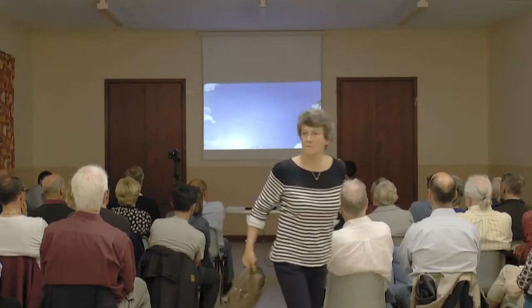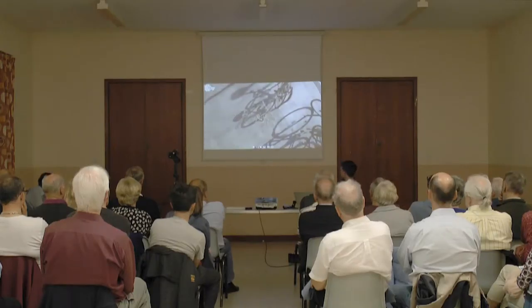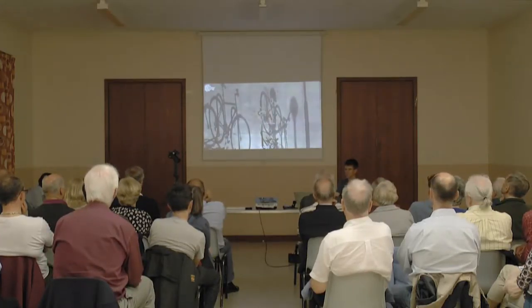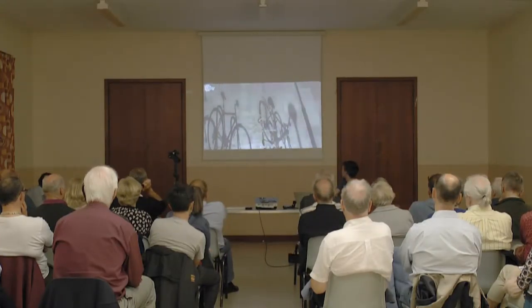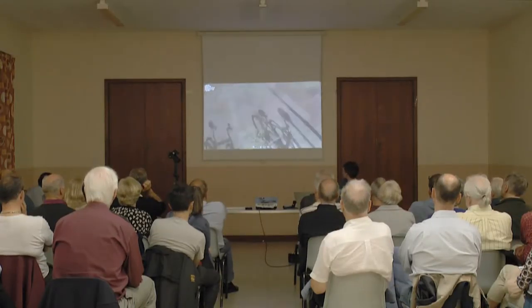You can look all the way up to the sky, and down to the pavement, and there's no tripod there. Had I done that by manually stitching it in Photoshop, it would have been an absolute pain because of all the delicate detail in the shadows. But the technique I'll show you later with PTGui made it really simple.